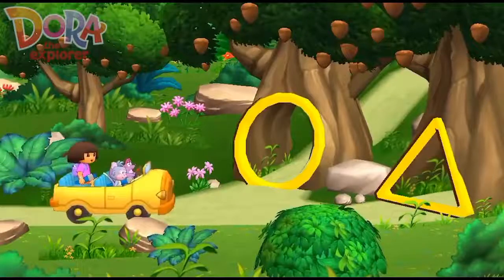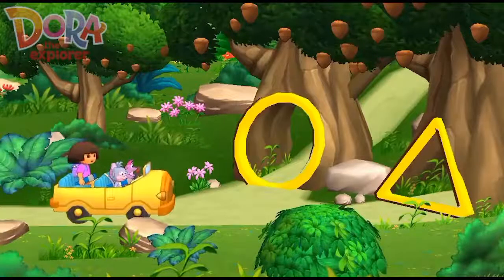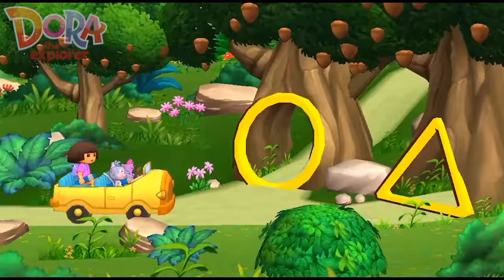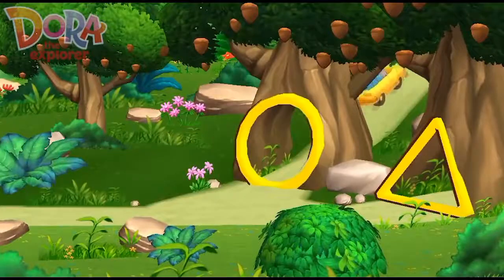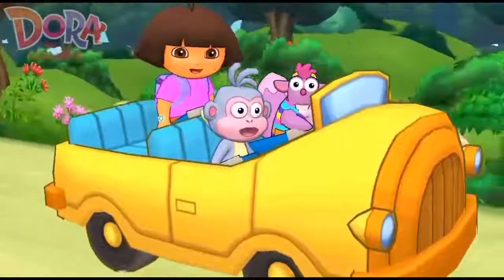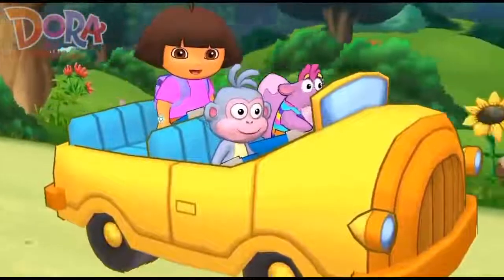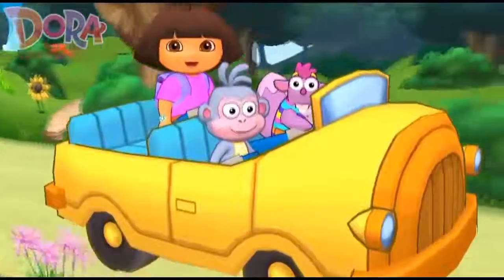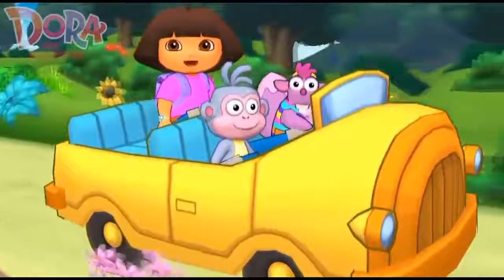Uh-oh! A forked road! Which way to go? Go past the circle tree. Did you hear what Map said? Which of these is the circle tree? Excellent. That was close. But Dora, how can we find the shape boxes? Map can tell us. We need your help. Can you show us the way Map said?